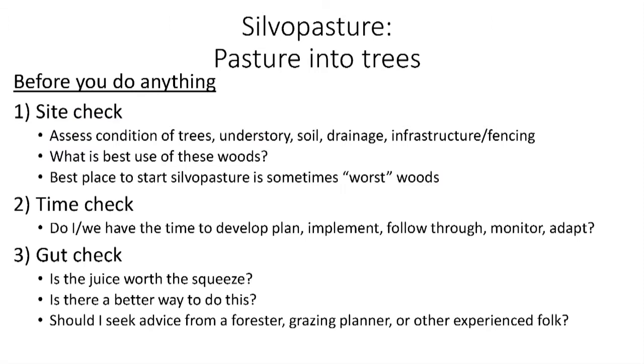And oftentimes the best place to start doing silvopasture is the woods that's in the worst condition. And we can get into why that is. This can also be a good time to bring in a forester or somebody who can help if you're not familiar with how to assess the condition of a woods. When you start talking about livestock, a lot of foresters will turn around and walk the other way. So it might take some education or finding a friendly forester, but there really is a lot of knowledge there that can be helpful.